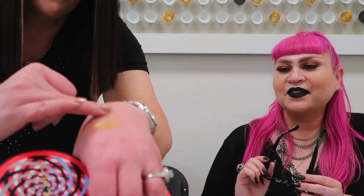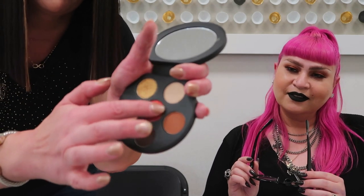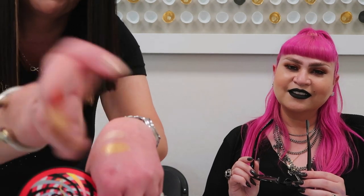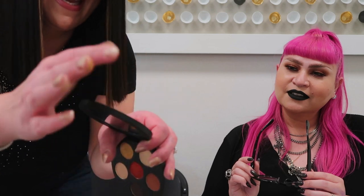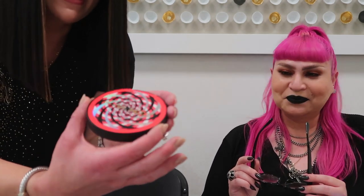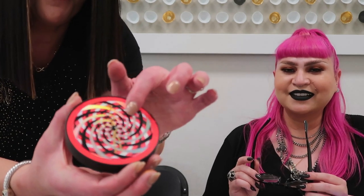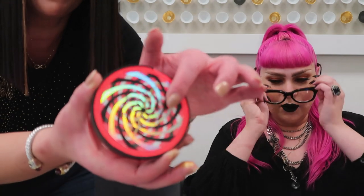I'm going to show you another color, and I really like this red, like burgundy. Oh my God, so beautiful. So pretty. Could you imagine stepping into your holiday party with those eyes? I love this packaging. Look, oh my God, it's moving, Erica. Oh my God, how cool is it? I want to join in on the fun too.